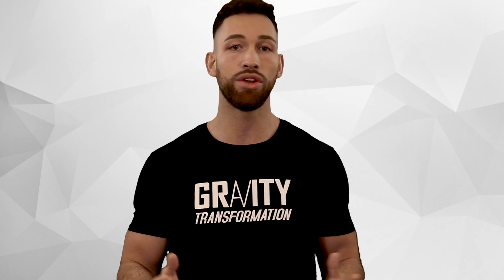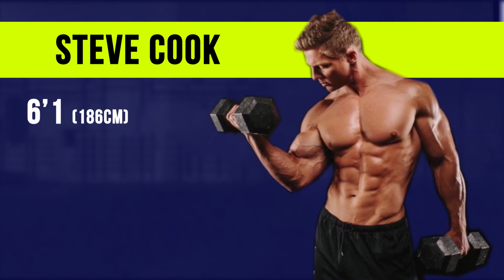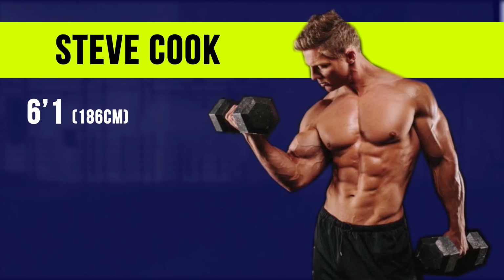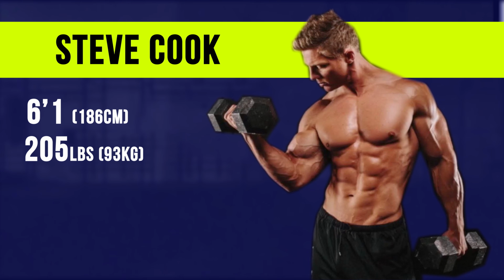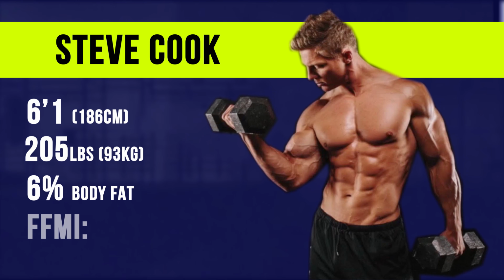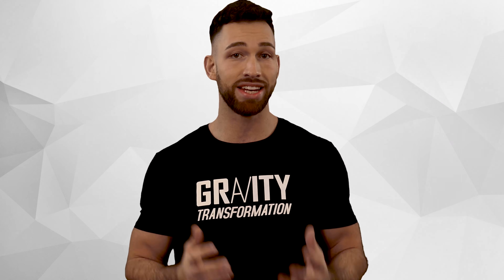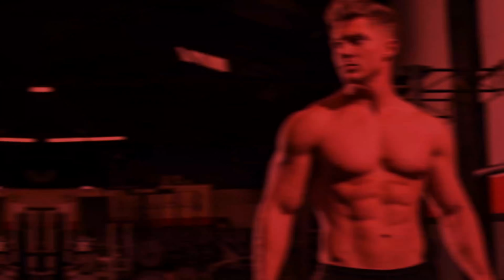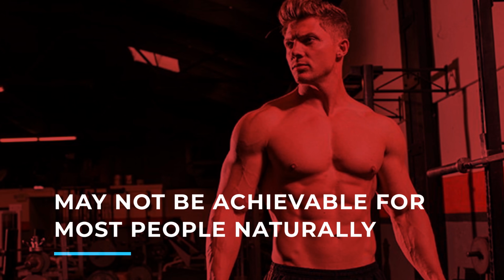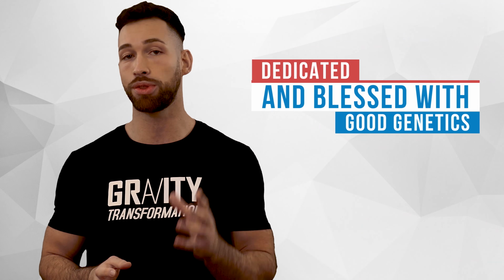Next, we have a very well-known bodybuilder, Steve Cook. He's also about 6'1", 186 centimeters to be exact. He's 205 pounds or about 93 kilograms, and his body fat percentage is at 6%, which gives him a fat-free mass index of 25.5. So, since his fat-free mass index is greater than 25, his body may not be achievable for most people naturally, but it could be possible for those who are dedicated and blessed with good genetics.